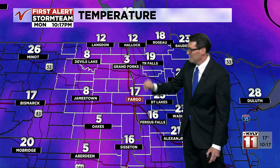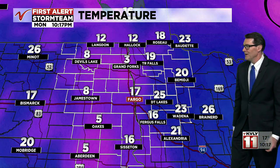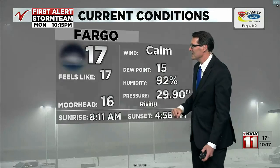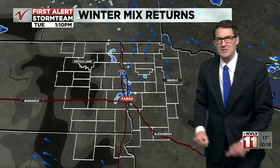Temperatures of 8 for Jamestown and Devil's Lake. We're 3 in Grand Forks. And look at the big warm up across greater Minnesota, near 20 to 25 degrees still into the evening hours. Okay, current conditions at Hector. It's 17 degrees. Calm are the winds. And we have, well, 92% relative humidity, thus explaining some of the fog. Overnight, the fog chances will persist, and we can't rule out some spotty flurries of snow.